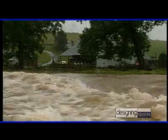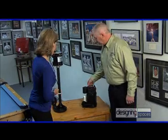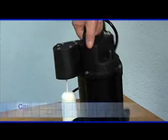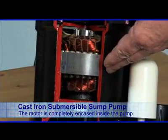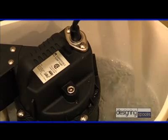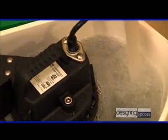But what about heavily flooded basements? When using the submersible sump pump, it can actually be completely submerged in water. Now show us the newer version, the one that can be submersed in water. Well, this is a submersible sump pump, and it is designed so that the motor is encased completely inside the sump pump. As you can see, it's surrounded by a cast iron housing. The electrical current is hermetically sealed so that as the electrical current comes in and out of the pump, it won't stop the pump from running.